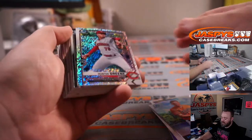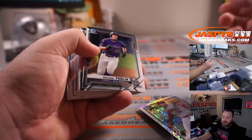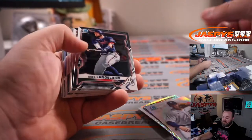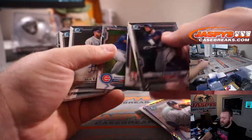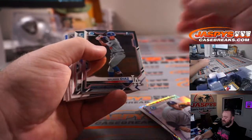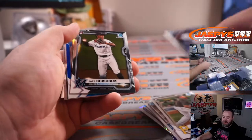And Hunter Greene for the Reds. That guy can throw like crazy. Vincent Franco. Spencer Torkelson, Tigers, Ike Coppola. And Julio Carreras for the Rockies, Ji Xiao Chen. Wilman Diaz, Dodgers, Tim Leahy. Ke'Bryan Hayes for the Pirates.